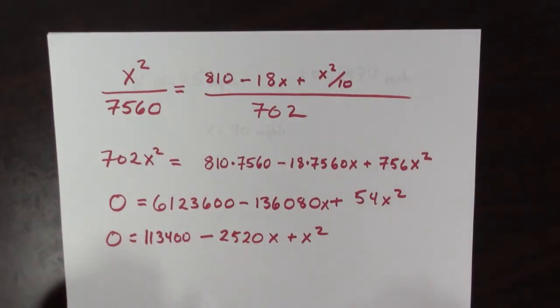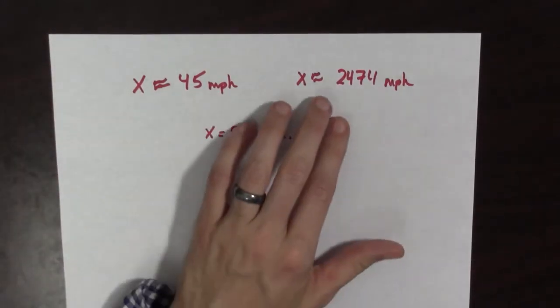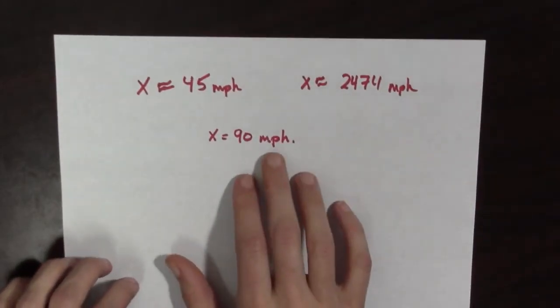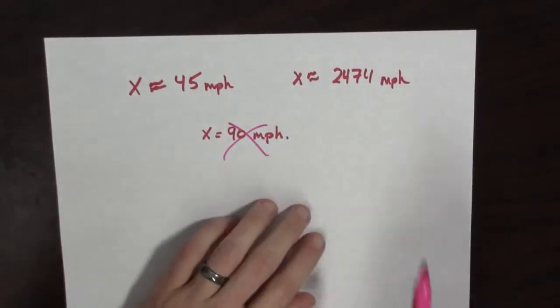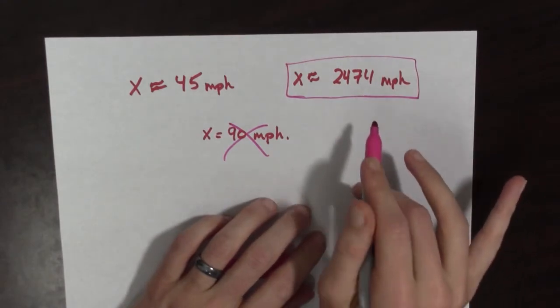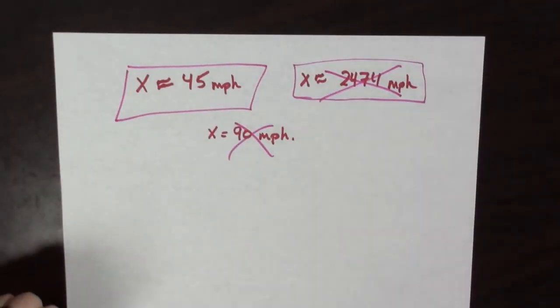At this point, we can use the quadratic formula, and when we do, we get two answers. We get x equals 45 miles per hour, and we get x equals 2,474 miles per hour. We also have x equals 90, but like we said, as we approach 90, the cost is going to infinity. So really, this one's out. And while this is actually a tempting solution, no trucks can go 2,474 miles per hour. So really, the only viable option is 45 miles per hour.